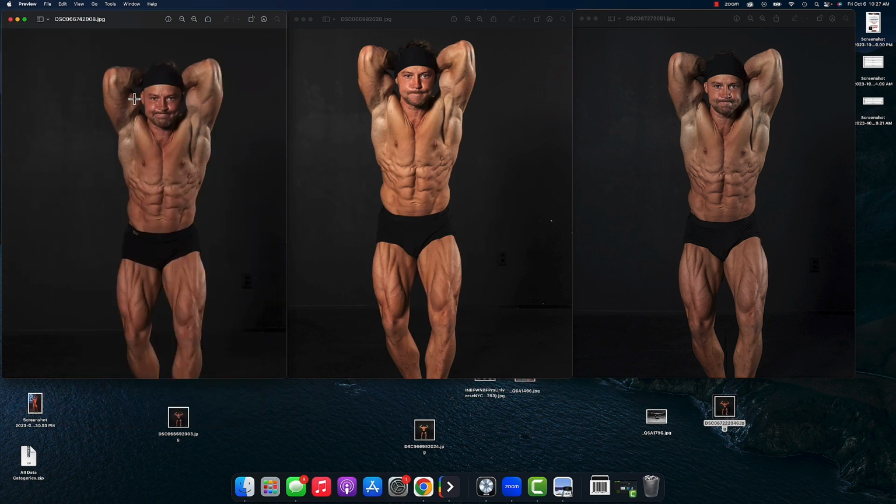Here's another variation. Again, same layout, different pose. This is an overhead abdominal thigh. We've got fullness to the legs here, more fullness to the legs here than we do over here. But again, my skin's a little bit thinner over here on this right picture than the left picture.